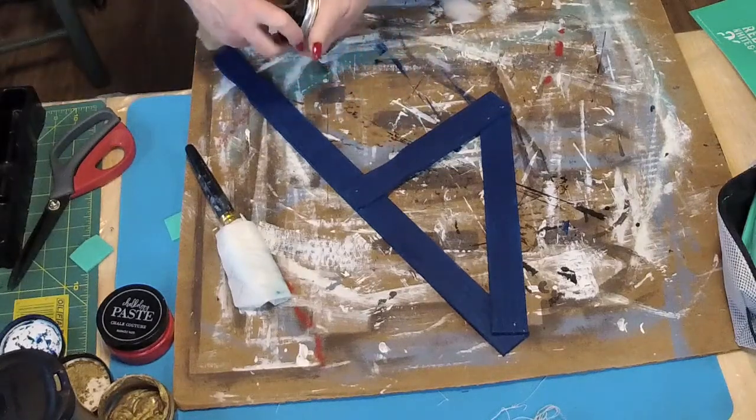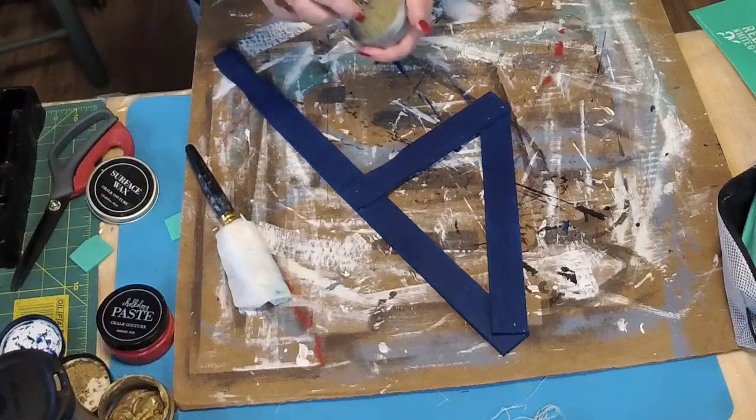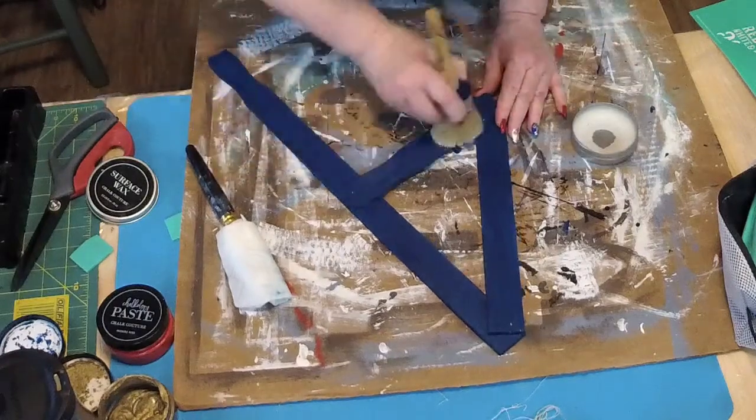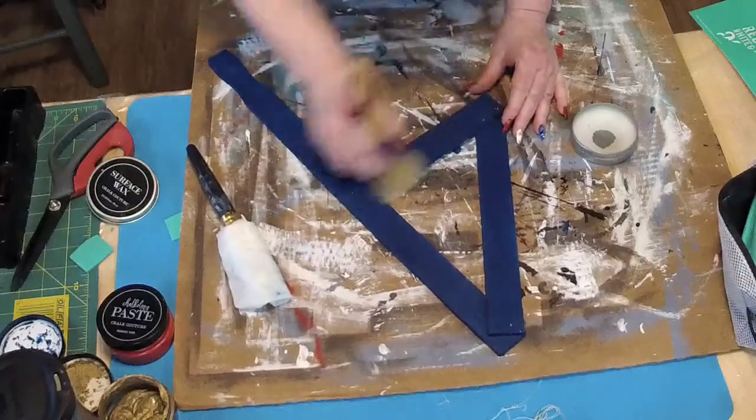Hey Carolyn Gregory, my sweet hairdresser friend, how are you? Good to see you. We're doing some 4th of July stuff, making a little display.